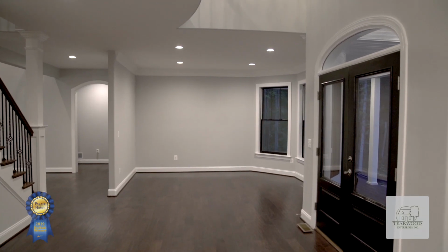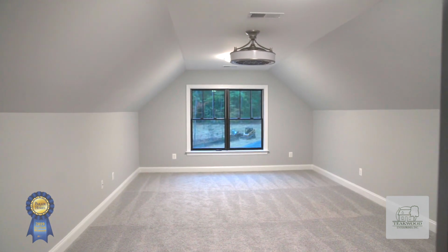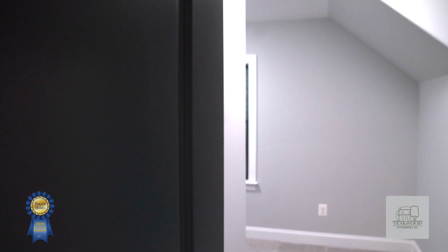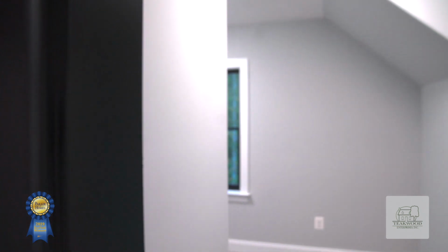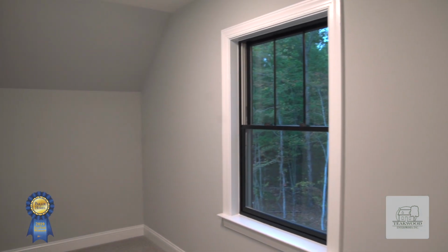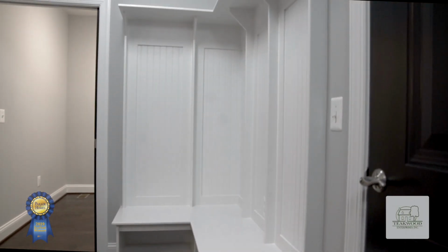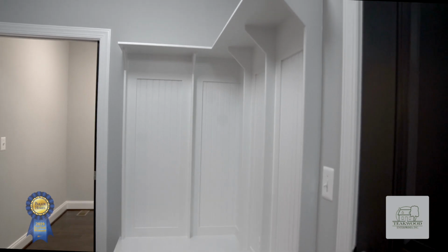We're excited about this family moving into the home, the very special features that make it their own. We put a laundry chute in so the kids can just shoot their laundry right downstairs. They don't have to carry it down. I personally installed lockers in the mudroom, so when they come in, book bags hit the lockers and they don't have to filter into the kitchen.